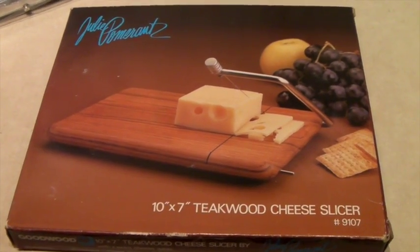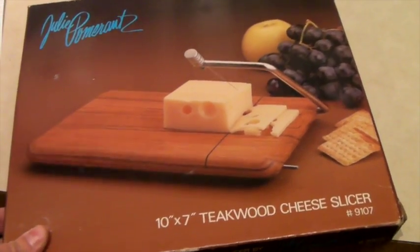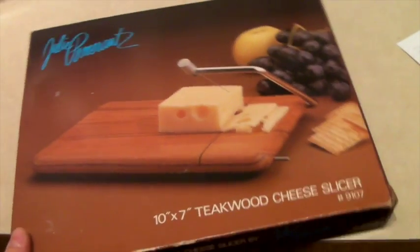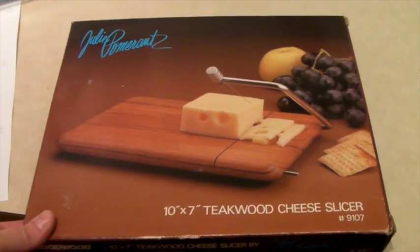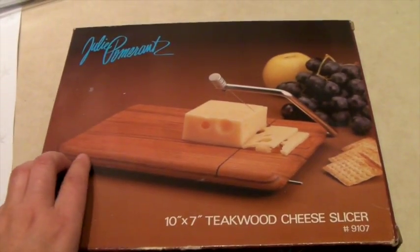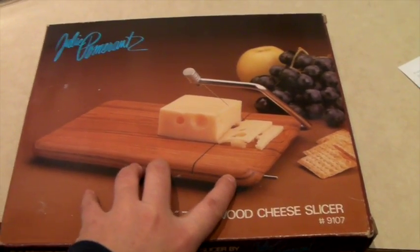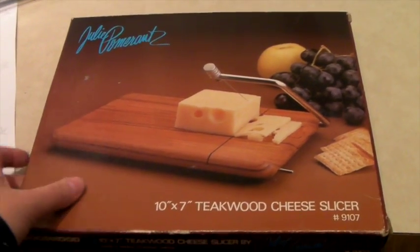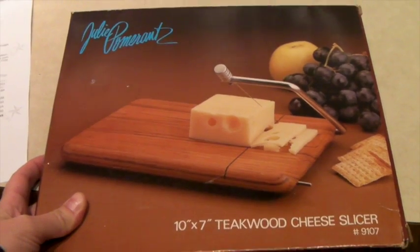So I love stuff like this. It's perfect for the holidays. It's a teak cheese slicer. It's new in the box. And I think I probably only paid $1 or $2 for this, and I sold it for $30. If you find these made out of marble, I've sold several of those for, I think, almost $40. So depending on what it's made out of, these things always sell. I love them. They're just so cool.